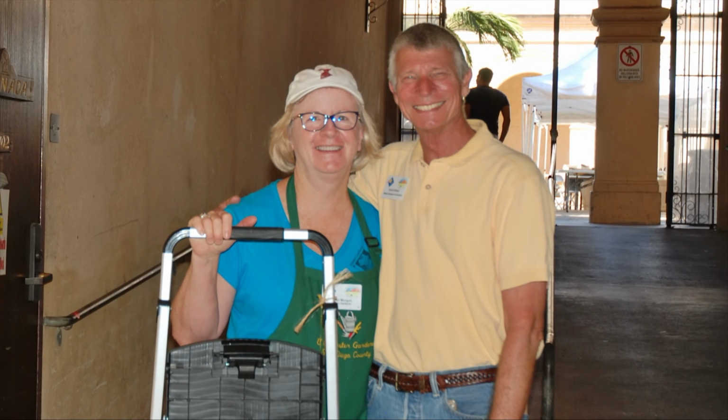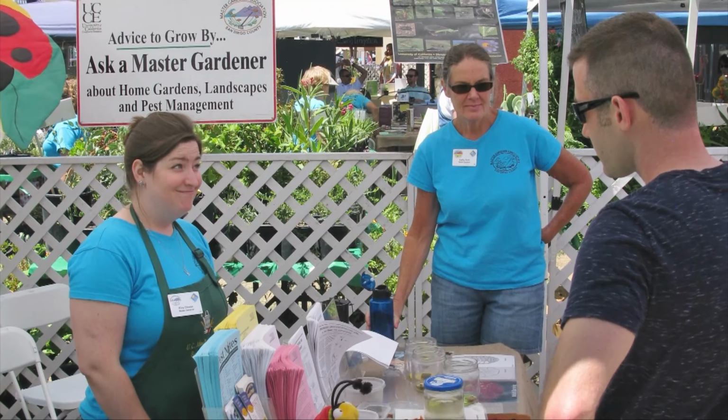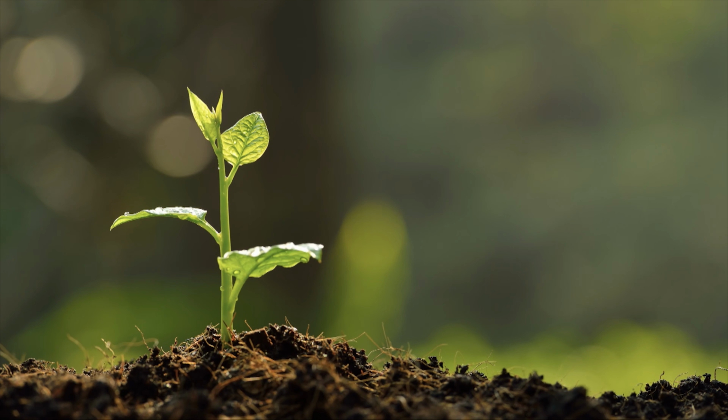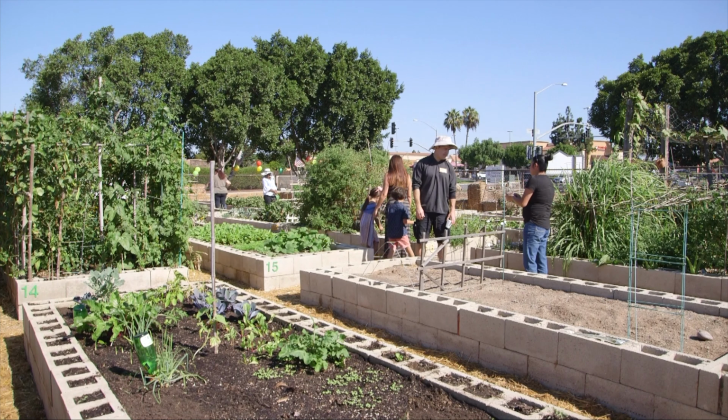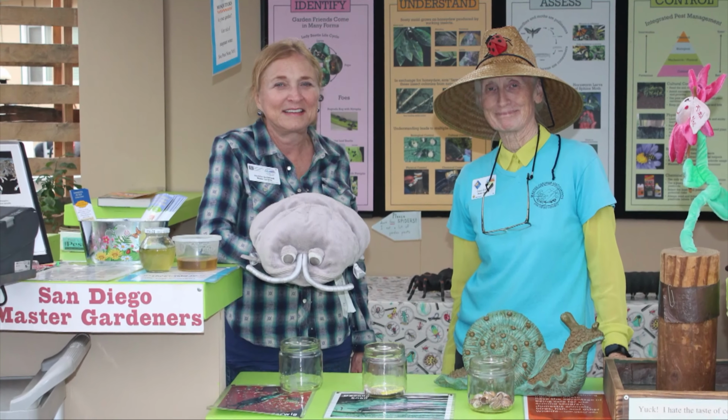Scott Parker is the University of California Master Gardener Coordinator for the County of San Diego. So how do you get to be a Master Gardener? It's a 6-month training program. When they graduate from that program, they are then required to give 50 hours of volunteer service back to the community during that first year.